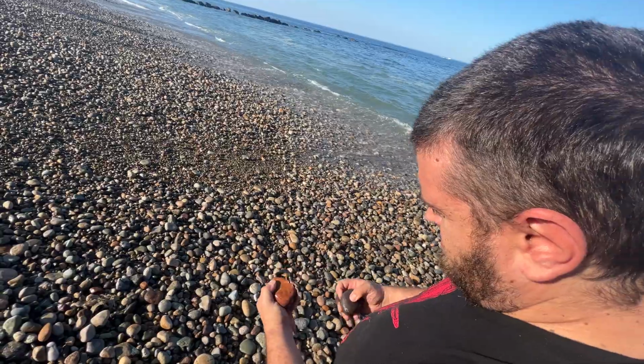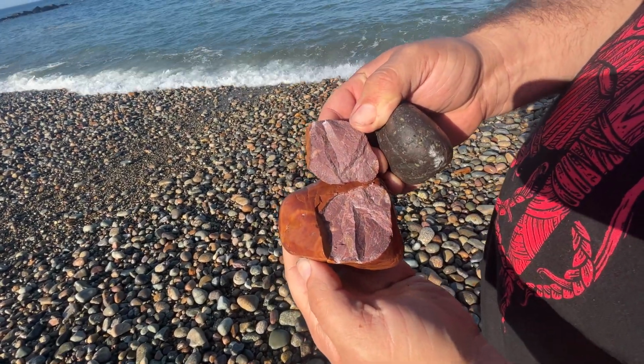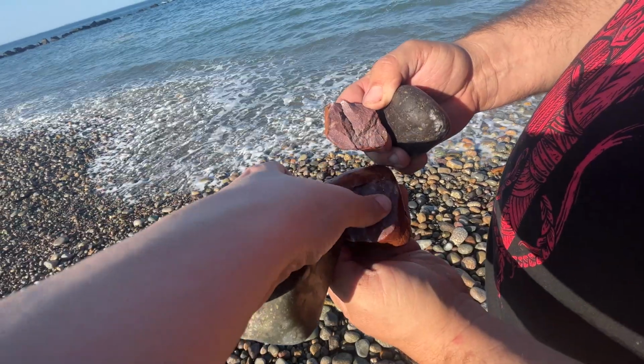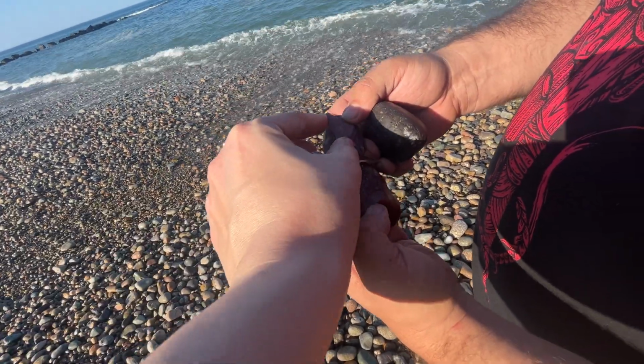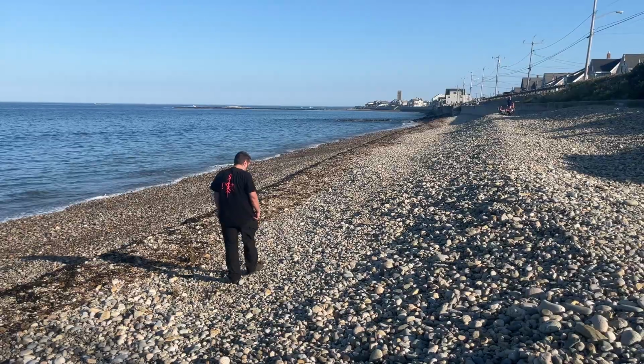Got it. There we go. Oh no, what is that? Might be Jasper. What is it? This is Jasper. Look at how sharp. Oh my goodness. Even that could be a tool. Extremely rough Jasper.